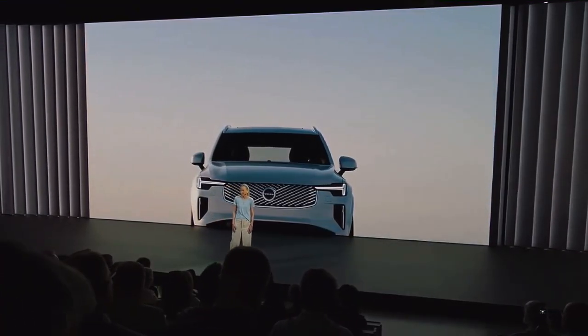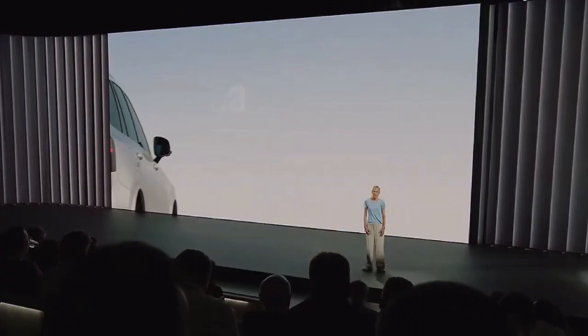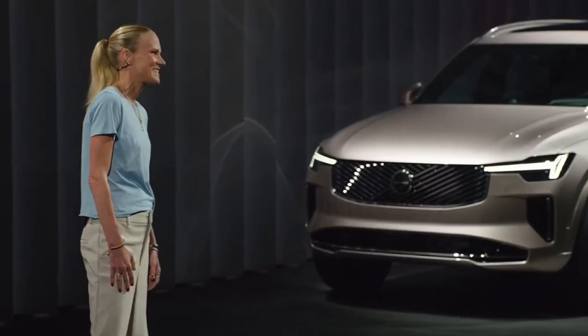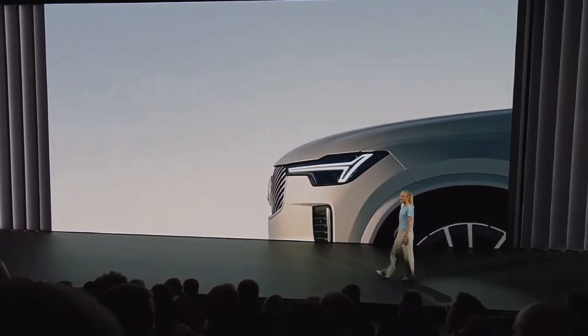But what about the powertrain? The XC90 gives you a choice of a plug-in T8 variant and 2 mild petrol options, the B5 and the more powerful B6. These mild hybrids use our kinetic energy recovery systems, which give you up to 15% of fuel savings and emission reduction. In our plug-in hybrid form, the 18.8 kilowatt-hour triple-layer high-voltage battery is capable of up to 70 kilometers of electric-only driving. To put that into context, that's significantly more than the average driver drives every day.